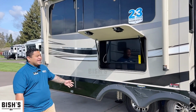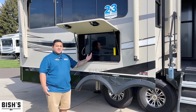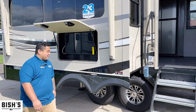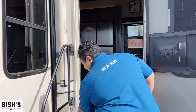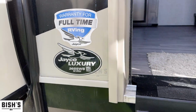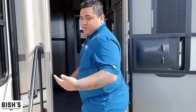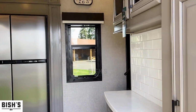On the outside, we got an exterior TV, so if you wanted to hang out with the family outside and watch some TV and watch the game, you totally can as well. That's a really, really cool feature that they've got on here. Come on in here. This is warranted for full-time RVing. So if it's something that you want a full-time RV in, the warranty is great for that. And Jayco is really known for their warranties as well. So come on inside, check out this floor plan.